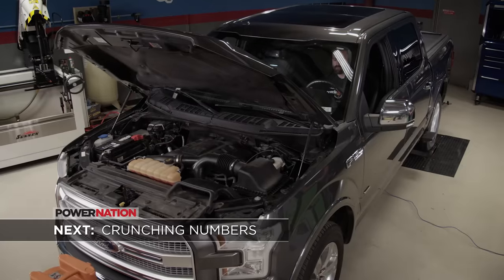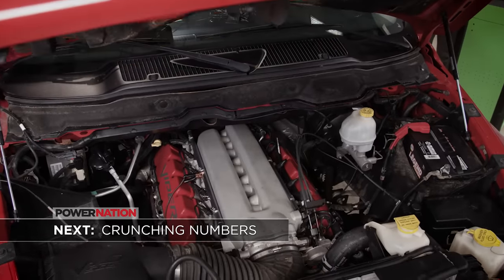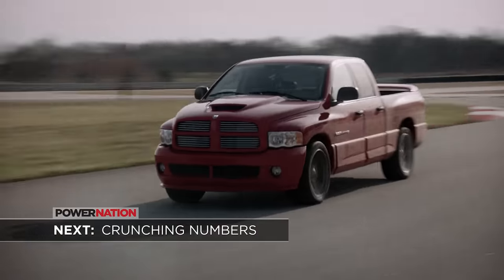Next, the dyno gives us a baseline. Then, off to the track where the Ram flexes its muscles.